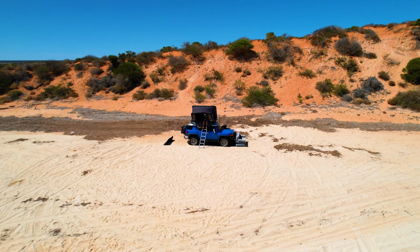This place is an absolute steal. It's $11 a night, and for that view, $11 a night. Anywhere else in the world, I think you'd be paying hundreds, if not thousands, for that. So if you've got the opportunity to get up here, get yourself up here. It's definitely another one of our favorite campsites.